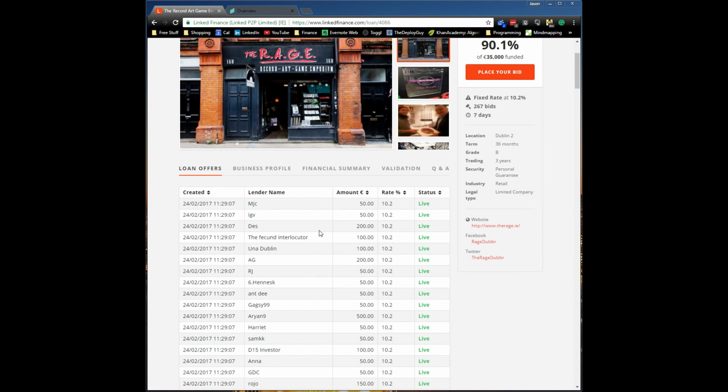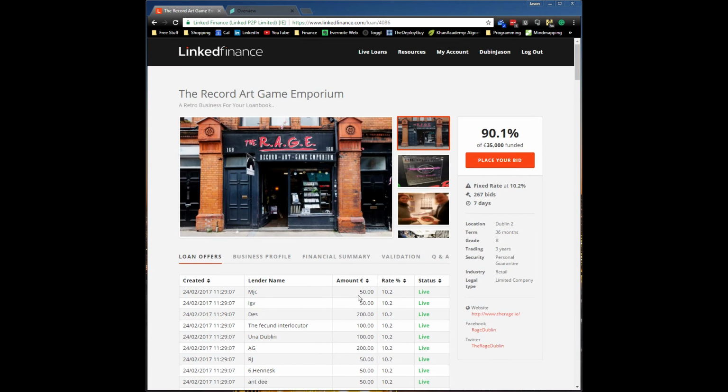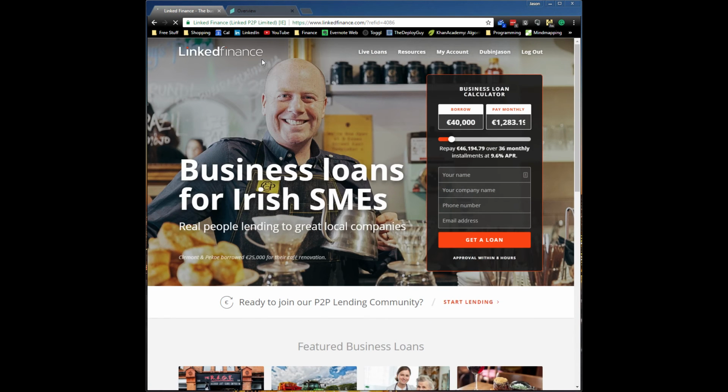You don't just get onto this website. All these people wouldn't invest if it were a bad business. All these people are investing. Some of them are investing quite a bit of money. You can see €500, €300, and some of them invest thousands and thousands of euro. So this is, again, a good way to invest your money without going through the bank. And the likelihood of all of these businesses going under is very unlikely.